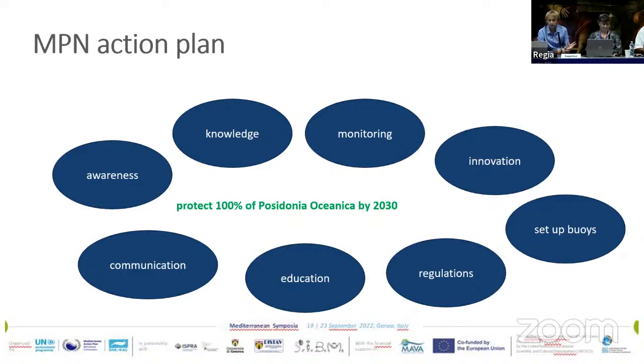Then one of the objectives is clearly, once we got the study, we have to protect Posidonia. It's quite urgent in terms of degradation. So we want to push action. Push action means in areas where we already have the idea of what to do. If we need to set up buoys, set up eco-moorings, let's do it.